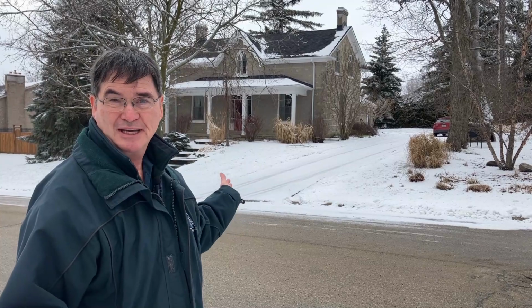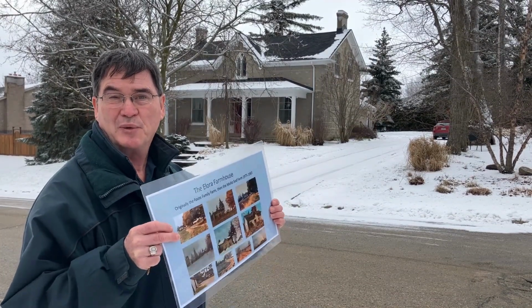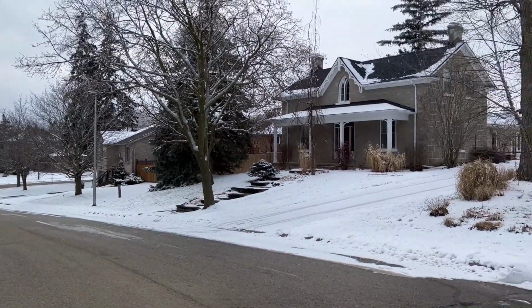Back in the 70s and 80s, I lived here. It was a farm. It was a sod farm. Well, the town of Elora has grown around it, and now the place that I used to live is now inside a town. I'm going to hand over some pictures of the house as it was when I lived in it to the current owners and tell them I lived here.